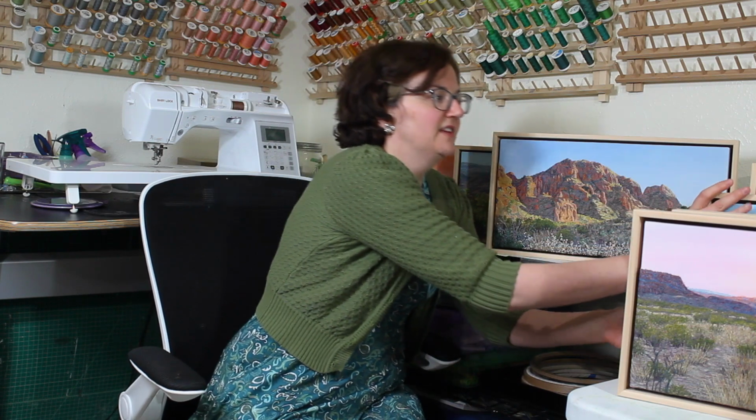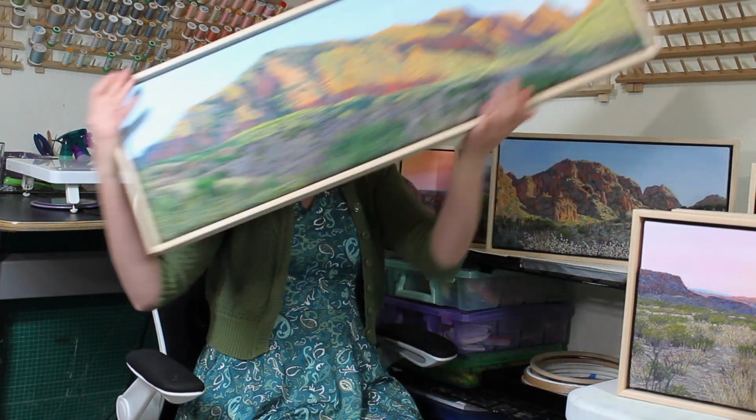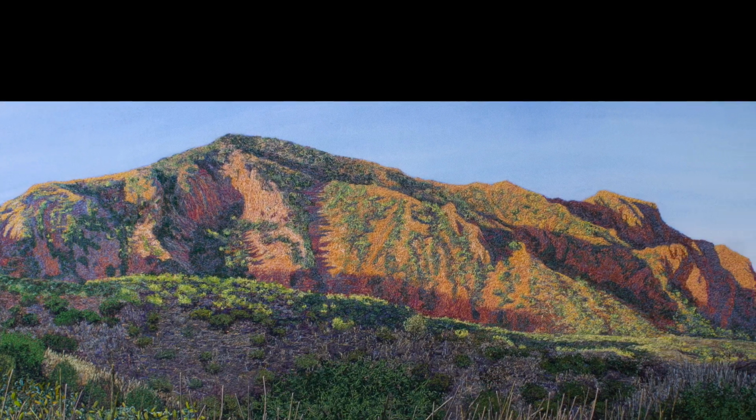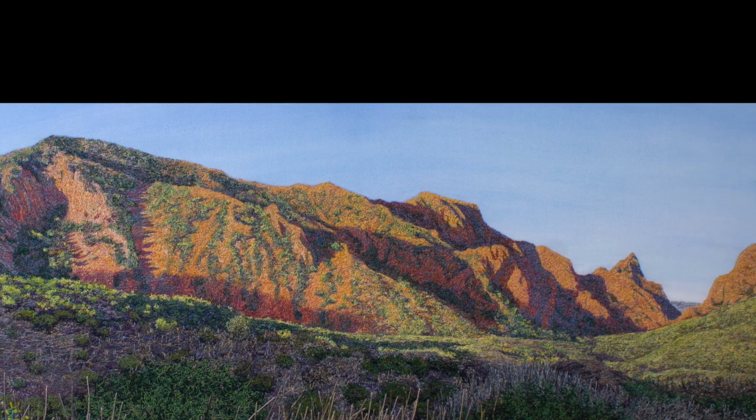This piece has a sister piece, or I think of them as sisters because they're very close to each other. As you walk down the Window Trail, you'll see the view I just showed you to the north, and to the south along that trail, you'll see this piece. Again, I loved the light as it came across the mountains, making them very orange and pink.